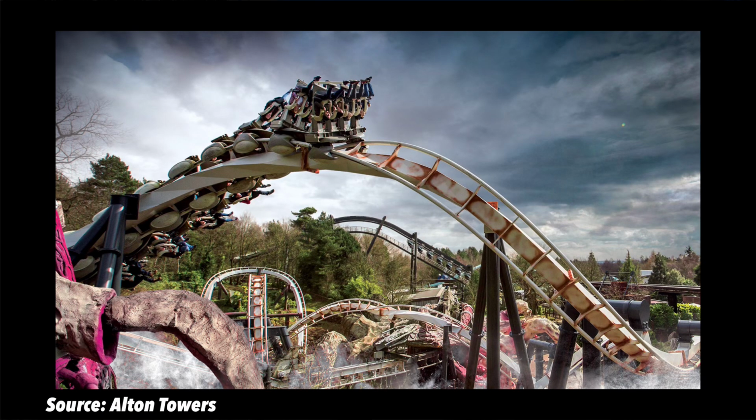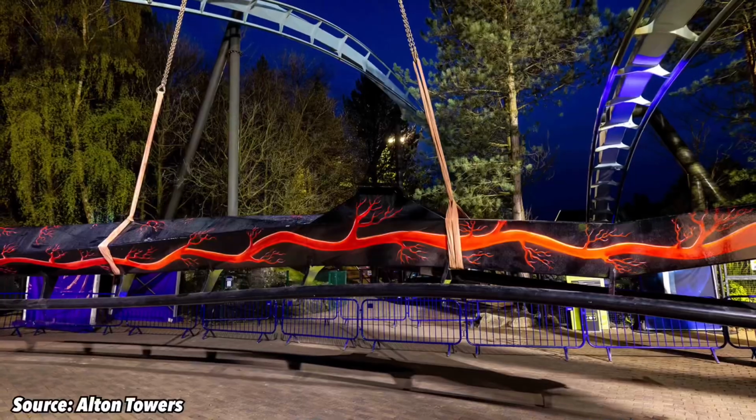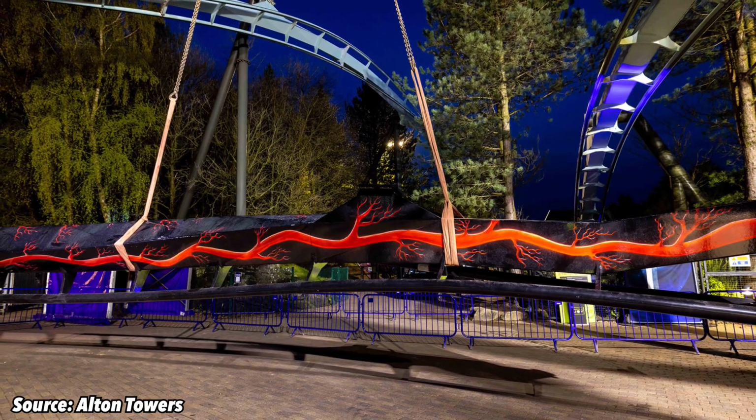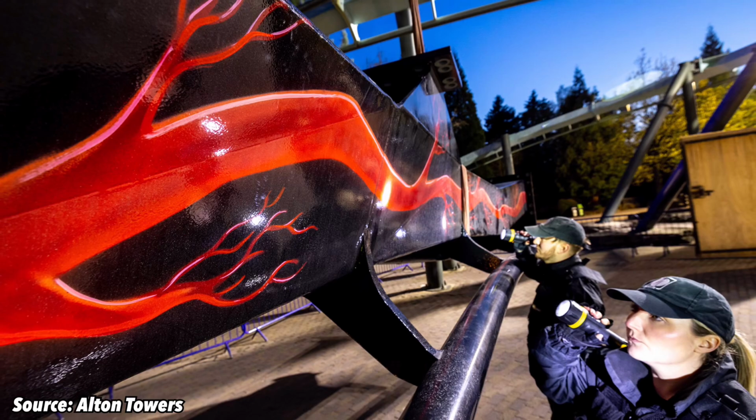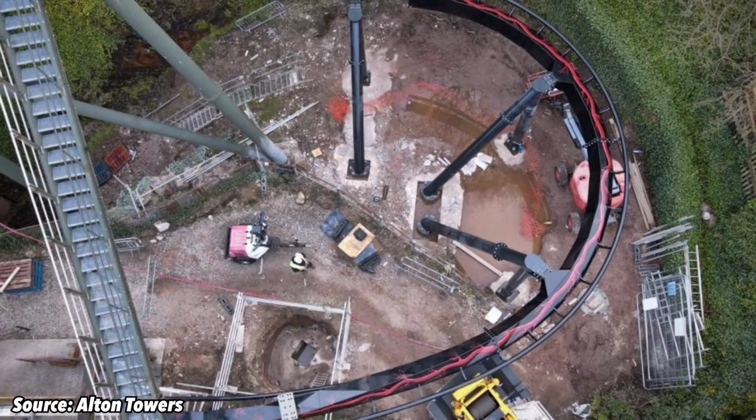Nemesis is touted as being one of the best inverted roller coasters in the world, and I cannot wait to experience it. And Nemesis has received a full retracking. It's got a new color scheme. They've been retheming bits of the queue and the station and the surrounding area. Nemesis is going to look even better.